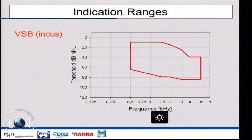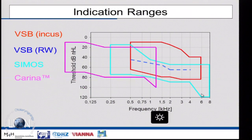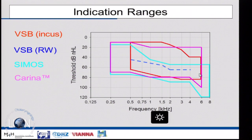Now, indication criteria to summarize. Well, Vibrant Soundbridge is basically for a moderate sensorineural component. In addition, they can also have a conductive component, and then Vibrant Soundbridge coupling is also effective. Then we have Cymos, that is a middle ear implant. It can serve patients with more pronounced, severe hearing loss. And then the Carina is probably the same, a bit less because they have this feedback issue.